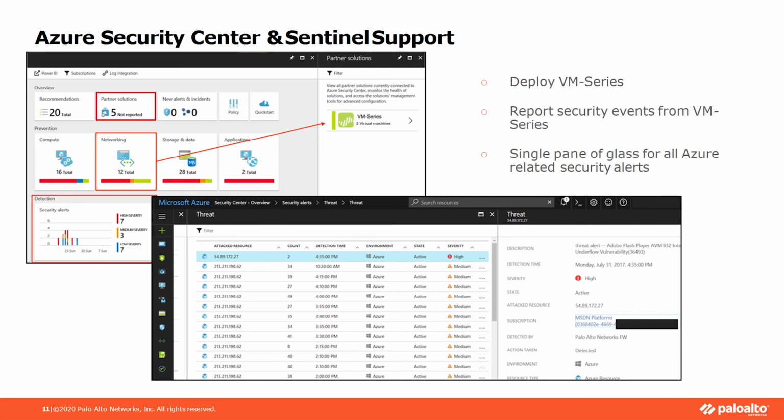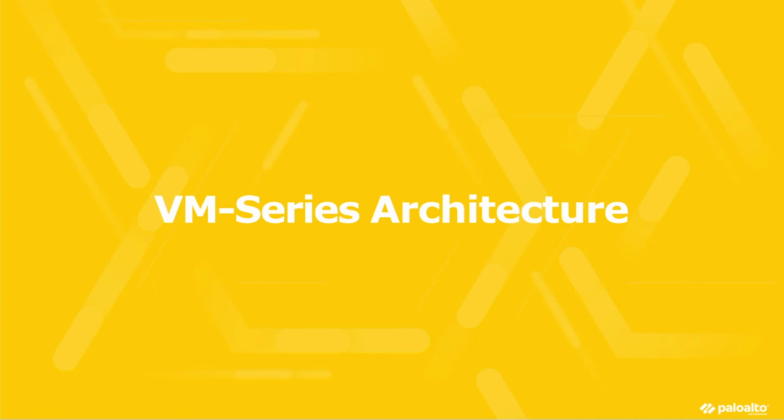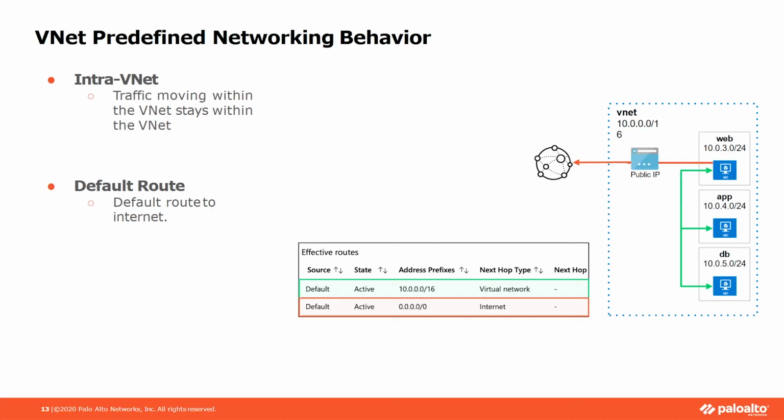The previously mentioned plugin that integrates with firewall instances to collect metrics also allows integration with Azure Security Solutions. More specifically, Azure Security Center and Azure's cloud-native security information and event management system called Sentinel. Let's take a look at how we can use VM-Series firewalls in our network architecture.